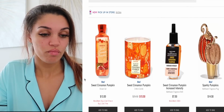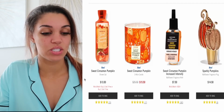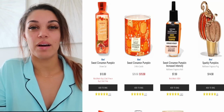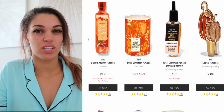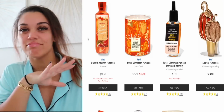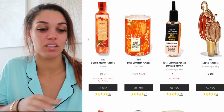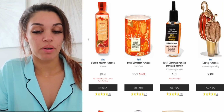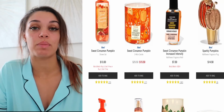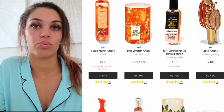So the first thing we see right here is a sweet cinnamon pumpkin. They have a shower gel. Now, I'm not really good with shower gels and stuff like that. I just like the regular Dove shower gel, like body wash or whatever. So I'm gonna be buying a lot of pumpkins, and when they come in, I'm gonna be smelling them and giving you guys my opinion and what I think is a really good smell.